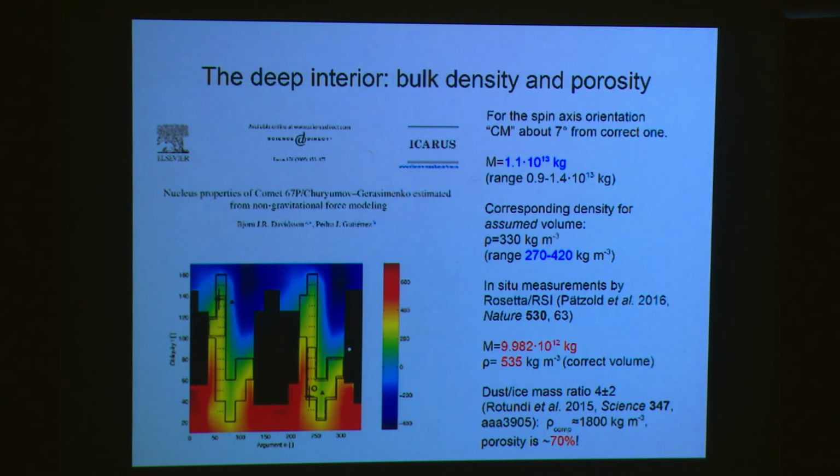So to make a long story short, what we can do with observations is to determine the non-gravitational acceleration. What we can do with our models is to calculate how much gas is coming off and what is the force acting on the nucleus. So we get the non-gravitational force. And when we have both the force and the acceleration, we can get out the mass, basically from Newton's second law. And the mass that we determined at that time turned out to be just about 10% higher than the actual mass that was measured in situ.